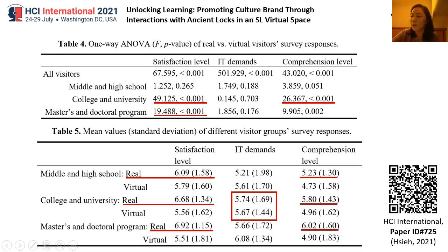Table 4 presents the one-way ANOVA results of comparing the real and the virtual visitor survey responses. We can find significant differences in the satisfaction level and comprehension level of college students and graduate students, but not in the IT demands. Table 5 shows that visitors with different educational backgrounds had higher satisfaction and comprehension levels for the real museum than the virtual one. Also, different types of visitor had different IT demands associated with each museum format.